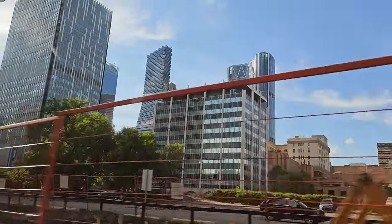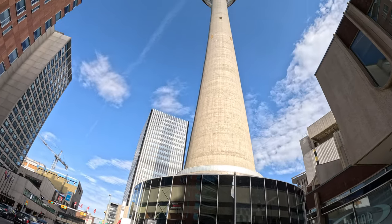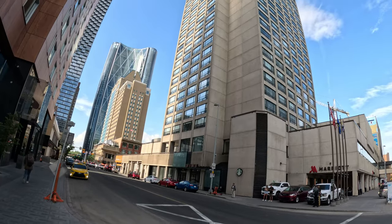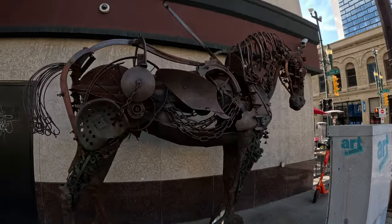Ooh, nice architecture. The idea was to go to Calgary Tower first, but I think we're going to see if we can get something to eat instead. Well, we decided to come by downtown and yep, that's the Calgary Tower. We're gonna walk around a little bit. We don't have a whole lot of time. We have like two hours of daylight left, but we're gonna make the best of it and maybe get something to eat.